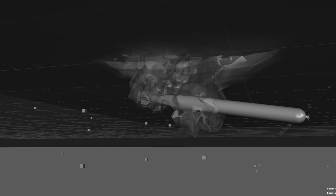Perhaps the most memorable shot in the video is the underwater torpedo shot. To my mind, this is probably one of the best shots we've ever made underwater.